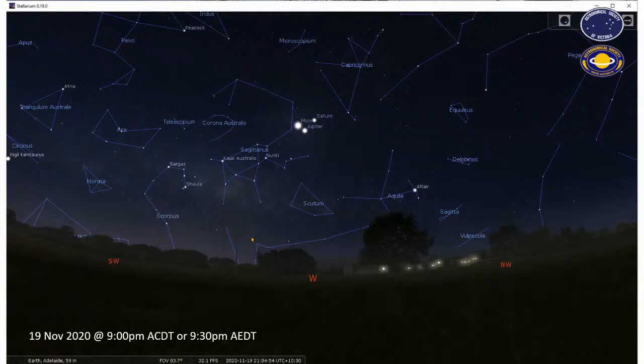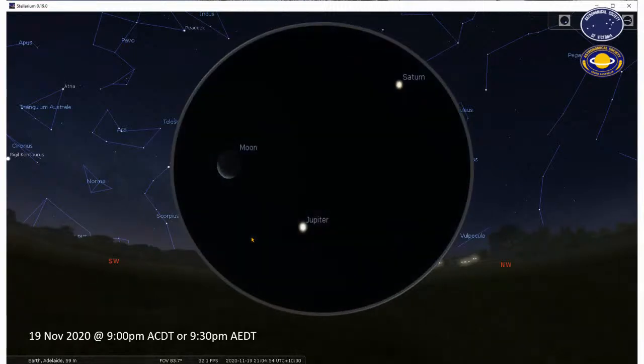All right, so if we turn our eye to the west, towards the 19th of November, around 9 p.m., or 9:30 p.m. for Victorians watching, you'll be able to see the crescent moon, Jupiter and Saturn very close together in the western sky. If we give you a binocular view of it, this is what you would see: Jupiter, the crescent moon, and Saturn all in one view. That'll look quite spectacular. So put that in your diary, 19th of November.